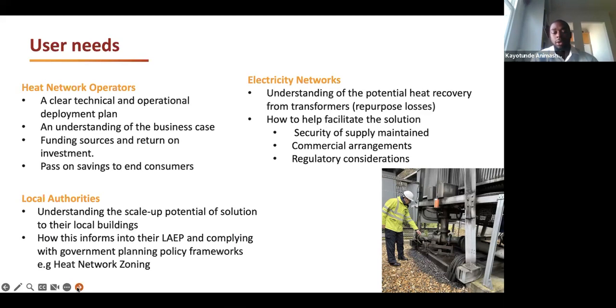And of course, a solution that could ensure returns on investments for the project and pass on savings to the end user. For the DNO, the project needed to have an understanding of the viable means of repurposing heat losses for the transformers in general, in other locations as well. And there needed to be an understanding of how to ensure the longevity of the solution by providing security for the supply of heat losses in the long term and putting in place an appropriate commercial agreement.